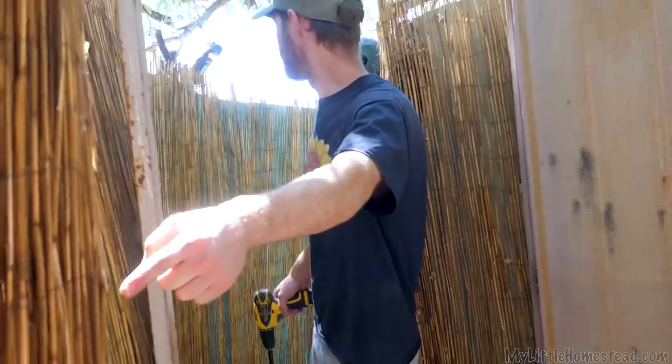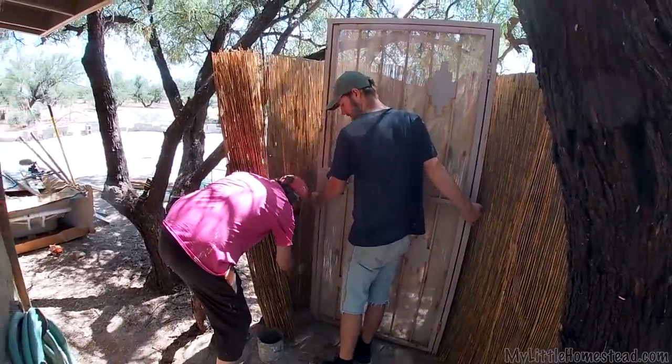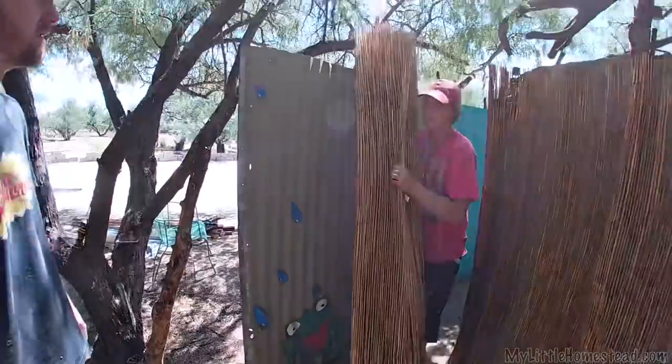But this whole wall needs to come back here. We're gonna take the bamboo off. The bamboo, screws, the other various things. The corrugated shower was one of the first things that we built after we moved over and through the little guest house.